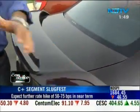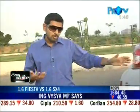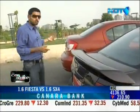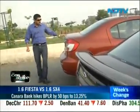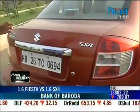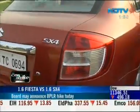In terms of styling to carry on, you've got this huge spoiler at the back on the Fiesta. I told you when we first showed you the car that I'm not really too crazy about that, but some of you might like it. The sx4 doesn't have it, but the sx4 has a thick chrome slat at the back. And again, at the back too, the car just looks huge. It looks muscular and big. The tail lamp cluster, again, big, chunky. So it has a little bit more presence.